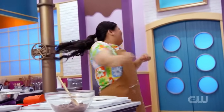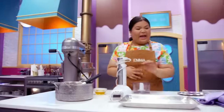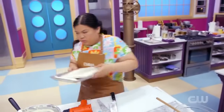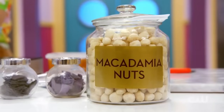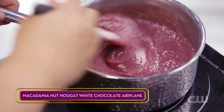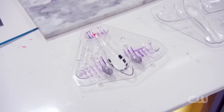Nougat dance, Tim! I chose an airplane as my chocolate bar mold because I love to travel. I decided to make a macadamia nut nougat because I've been to Hawaii four times and Hawaii has the best macadamia nuts. I'm making a macadamia chocolate airplane chocolate bar with a ruby ganache and chocolate crumble. What airline is it? Emma Airlines.